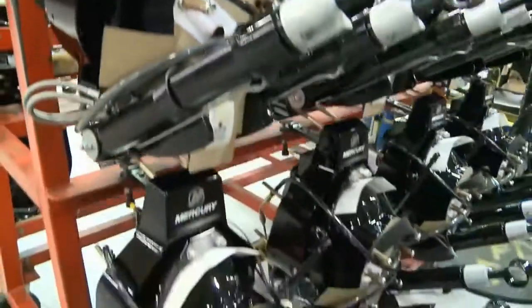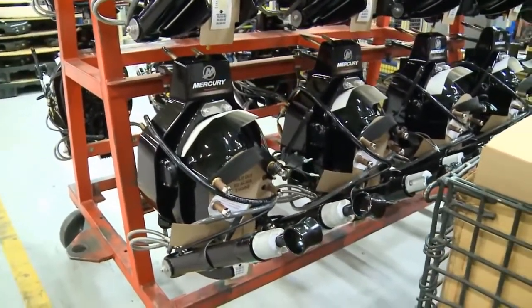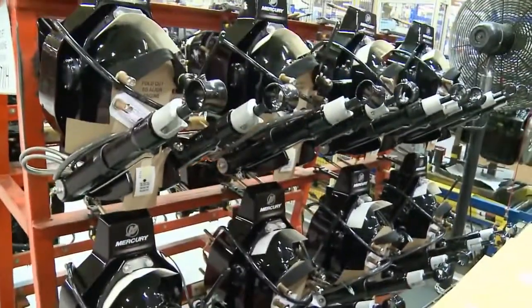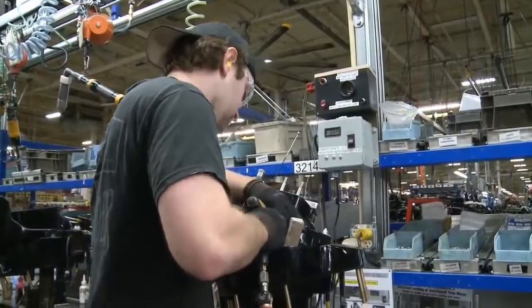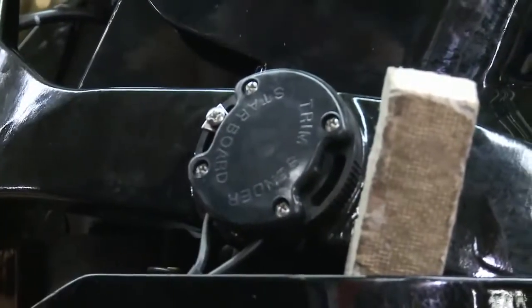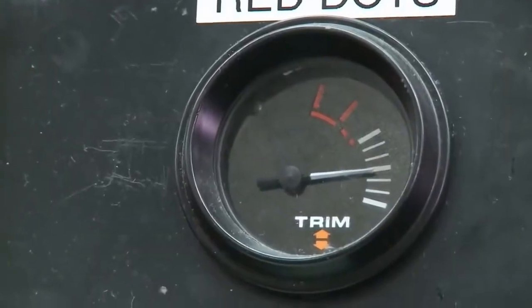The transom midsection will become part of the boat hull when it is installed. It connects the engine to the outer drive and propeller. Here, the exhaust bellows, trim limit sensors, and power trim cylinders are installed. Electrical checks are also conducted during the bracket assembly.